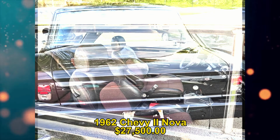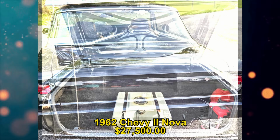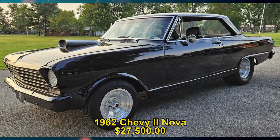Alright, let's get started with the first vehicle. Here we have a 1962 Chevy 2 Nova, listed for $27,500 US in Clayton, Indiana. It's been driven 11,580 miles, has an automatic transmission and a clean title.